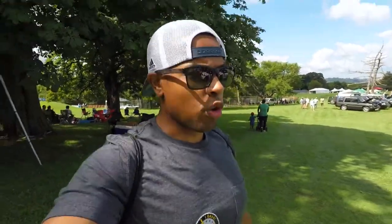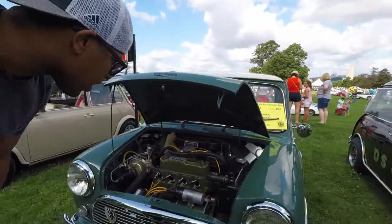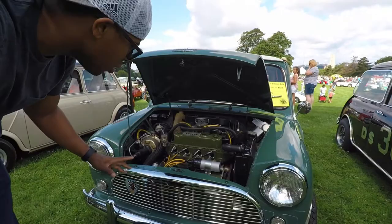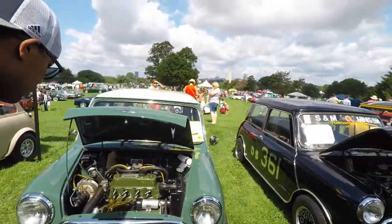So after a lot of driving, we made it. We're gonna start off here with the British cars. Mini Cooper, it just amazes me how small these things are. That engine is probably the same size as my lawnmower. I'm not kidding you. It is so small. It amazes me that people actually could fit in these things.